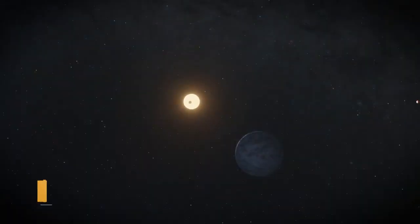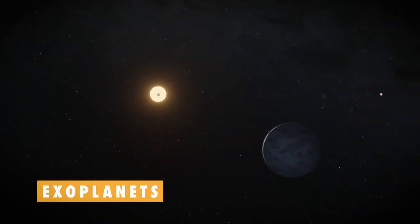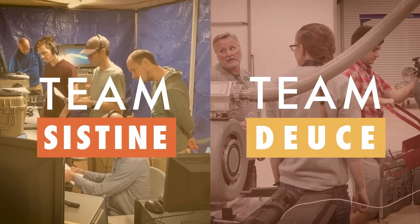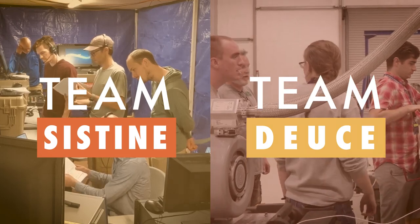Over the last 2 decades, scientists have found thousands of planets elsewhere in the universe. These are called exoplanets. As we get better and better at finding them, we need ways to narrow down the ones most likely to support life. 2 NASA rocket teams are working to do just that from Australia.